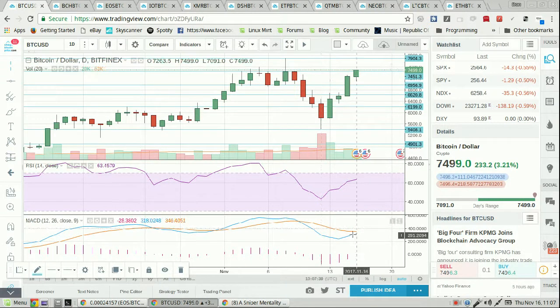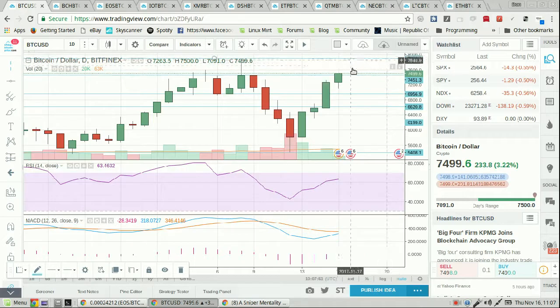But look, the MACD looks like it's crossing. That will indicate a bullish week. If the price of Bitcoin stays above its resistance lines for a day and the MACD crosses, that's an indication for another bullish week or maybe another bullish 2 weeks.